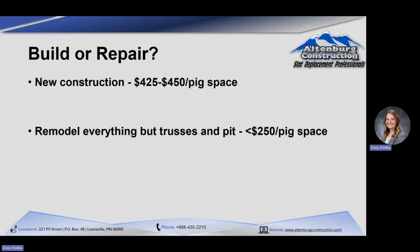So kind of to bring it all back, new construction, $425 to $450 a pig space. Remodel everything but the trusses and the pit, something less than $250. We actually did this last year. There was a site up near our office in southern Minnesota that had been in bankruptcy for several years. Didn't have pigs in it for 5 years. It was a 4,000 head, 2-barn, 4-room site.